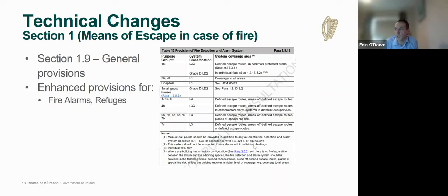For fire alarms, in keeping with the proposal to introduce a regulatory requirement for alert in case of fire, Table 13 has been expanded and modified to provide prima facie minimum standards for fire alarm systems in buildings. These should be in keeping with current practice. Again, we have had regard to the provisions of the likes of IS 3218 in developing these requirements.